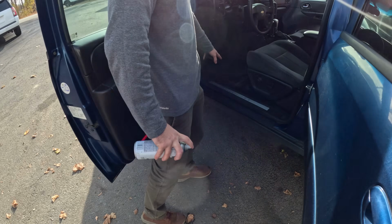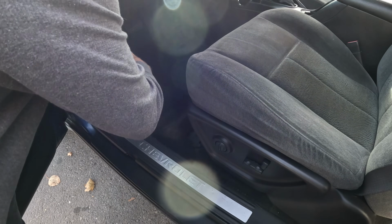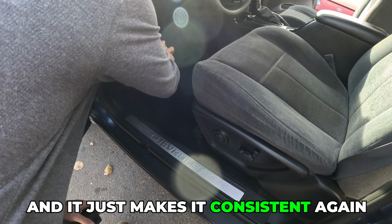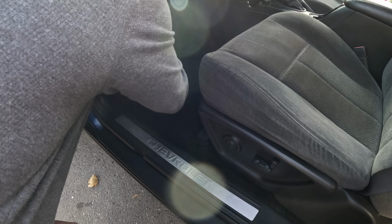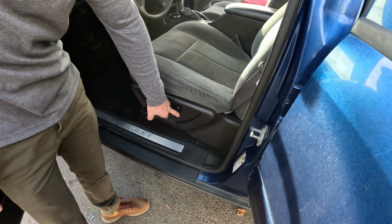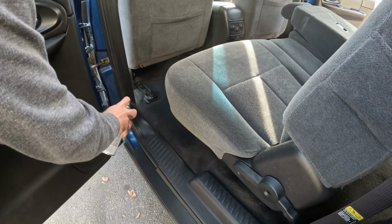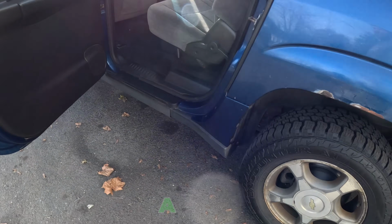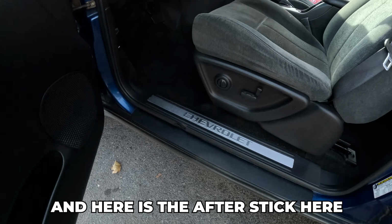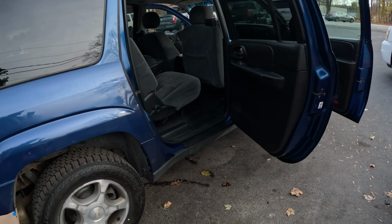Now that the seat's back, see how faded it is in here? I'm gonna spray circles, and it just makes it consistent again. That's it right there. And then we'll do that stain in the back seat. Now it blends, and you can check the carpet anywhere else. And then here's the after here. No more stain. Everything's consistent. All right, we are ready to bring this plastic back to life.